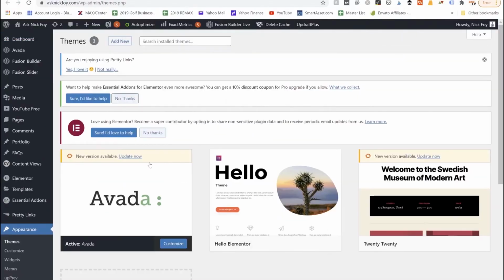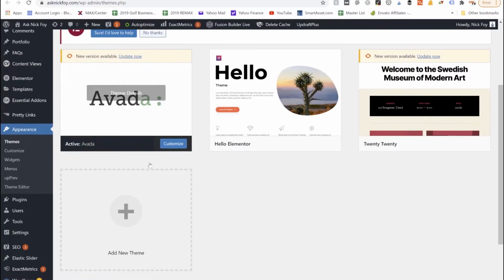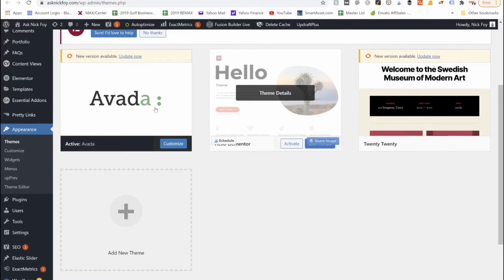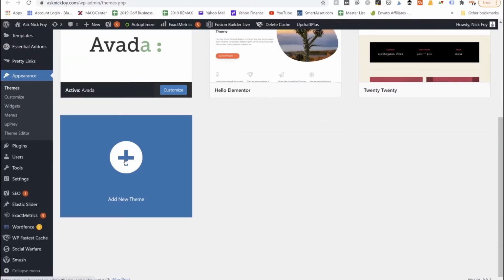Alright, it's going to come into this Manage Themes where you can see default themes that are already installed. You're going to have the 2020 or the 21 theme already installed. I've already installed Avada and Hello Elementor. So to add a theme, we just come here to Add New Theme. Click on the plus icon.